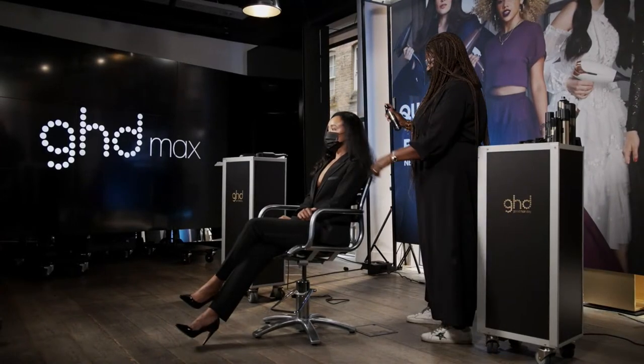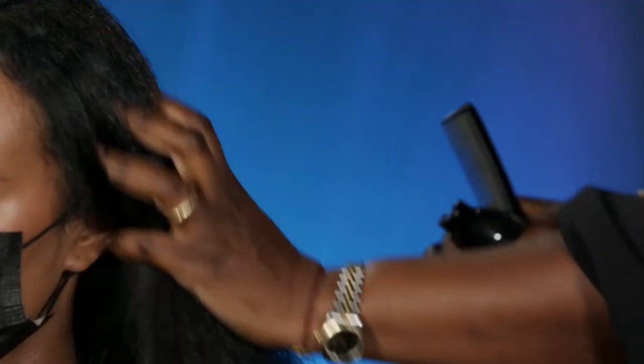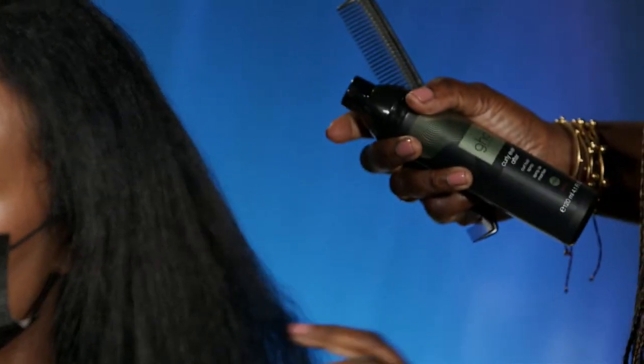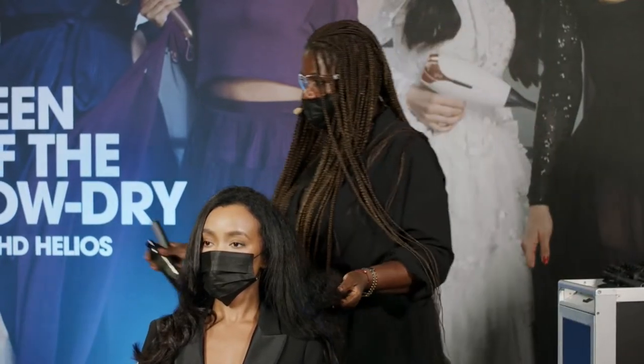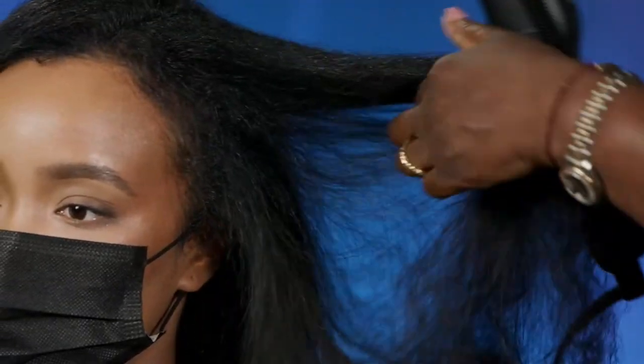So I'm spraying on some Curly Ever After because this is a brilliant heat protector, especially on curly textures, and it's great for creating curls, because after she's washed her hair and she wants to wear it in its natural state, the curls would just bounce back, and it's brilliant because it's lightweight. So taking quite thick sections.